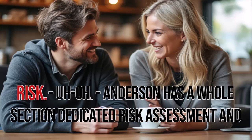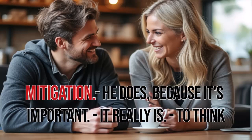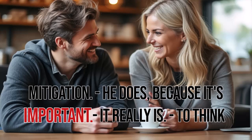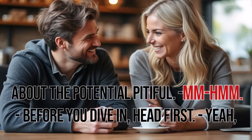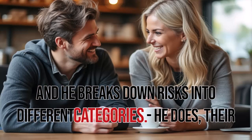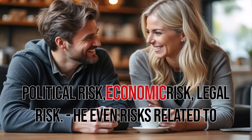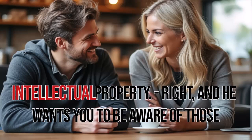Okay, so speaking of risk, Anderson has a whole section dedicated to risk assessment and mitigation. He does, because it's important. It really is, to think about the potential pitfalls before you dive in head first. Yeah, and he breaks down risks into different categories. He does. There's political risk, economic risk, legal risk, even risks related to intellectual property.